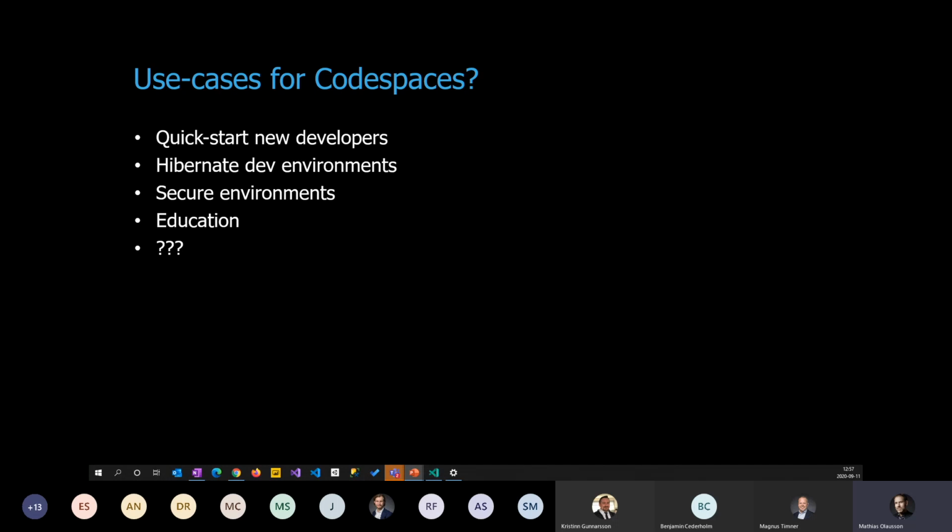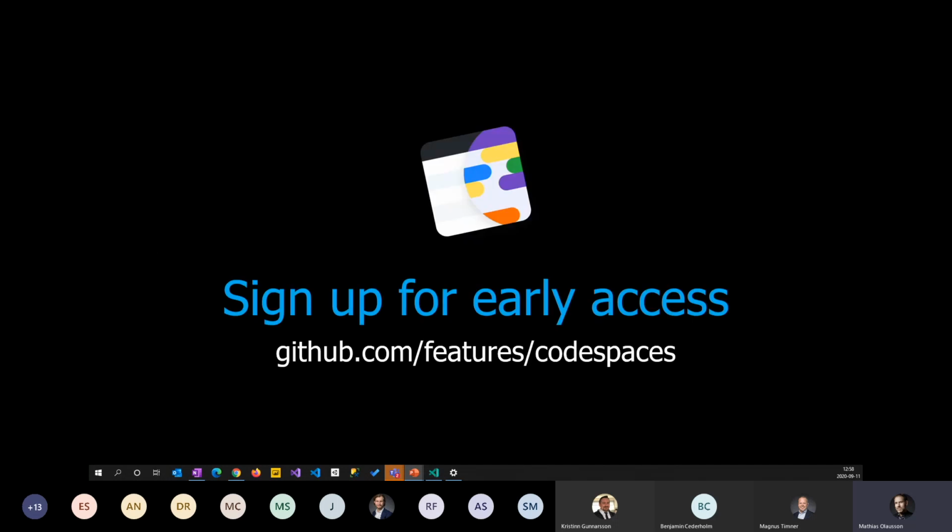I also see a really big potential in training and education. So let's say we prepare repositories for students. They can just browse up to it, start a Codespace. They can run it from their Mac or a Chromebook or whatever. So they don't have to have any specific requirements on the machines. So it's super easy to get started. Then of course you want to train new people to actually know how to set up their environments at some point, but we don't have to bother about that in the beginning.